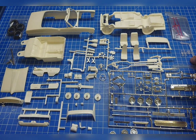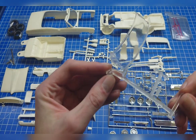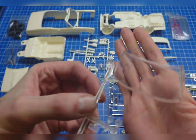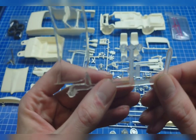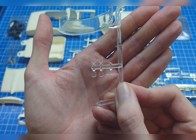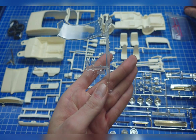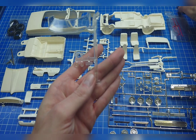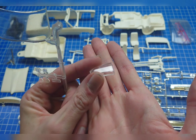Moving on to the clear parts, I usually have these in bags, but just because there's quite a few large clear parts, I thought I'd take them out. That's just your windshield. Again, a little bit marred up, but no cracks or anything, so they'll all polish out. Those are your stock headlamps. Custom lower lamps, I think they are. I'm really not wanting to lose these little bits. One of them's on there, and that's your custom clear hood scoop.